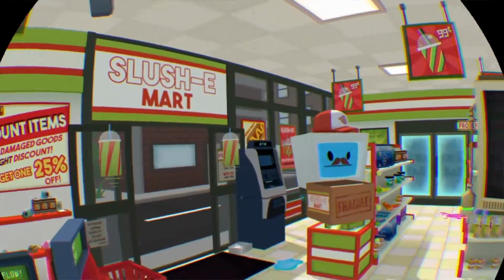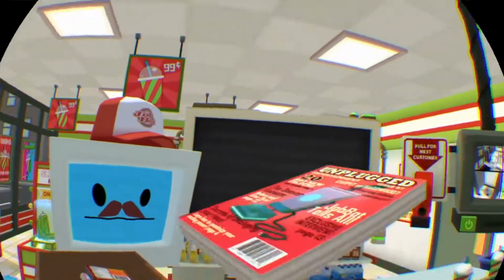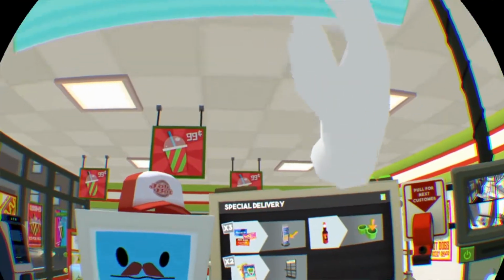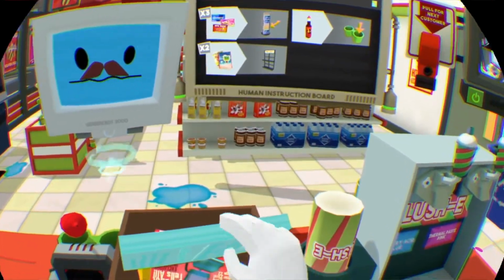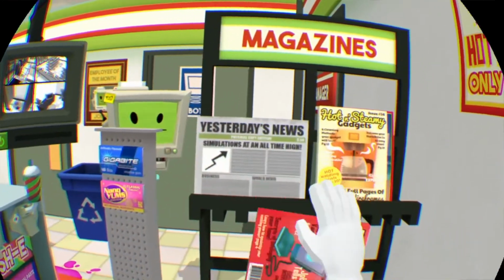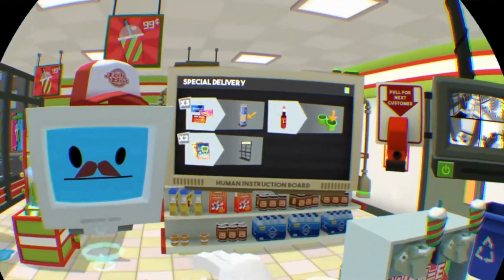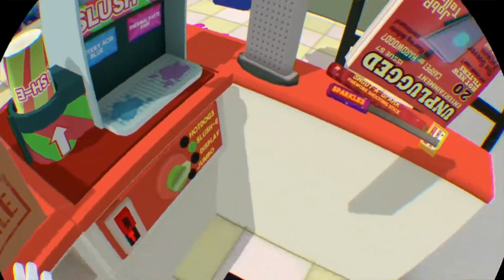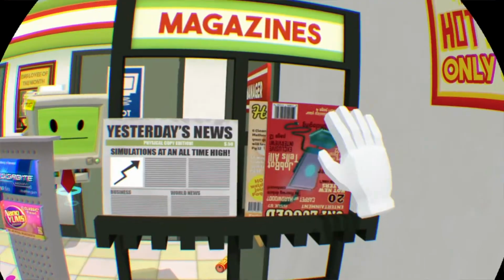Yeet! Hey, Fragile! There's your weekly delivery, stuff in the shelves and stuff. Well, there you go, you know the drill. Gum in the gum rack, magazines on the magazine rack, put stuff where it goes. Get it sorted. Magazine rack? What the hell are you talking about?